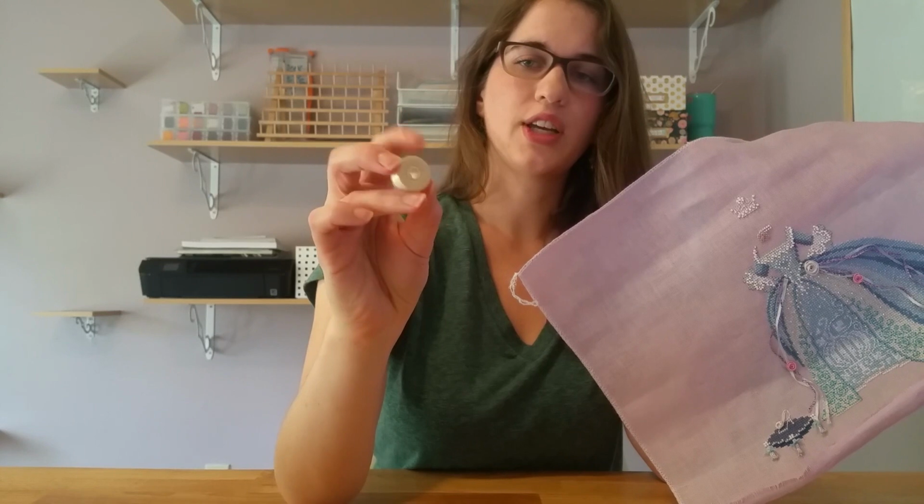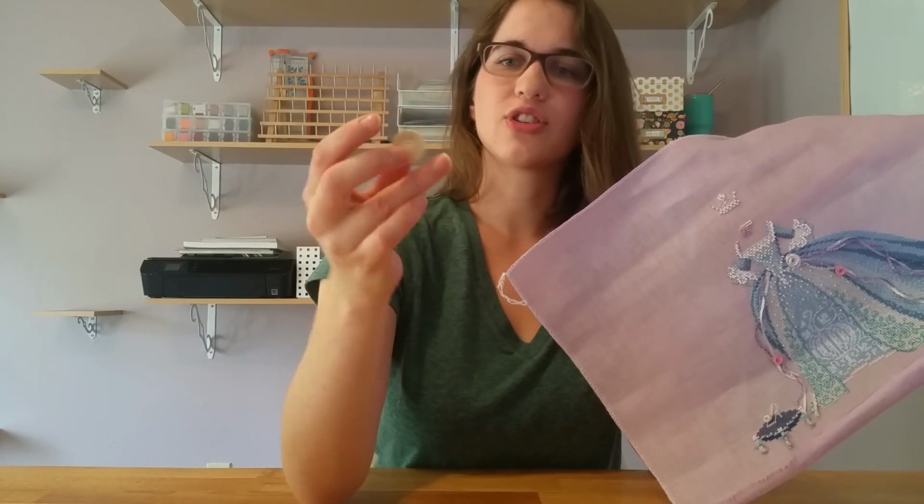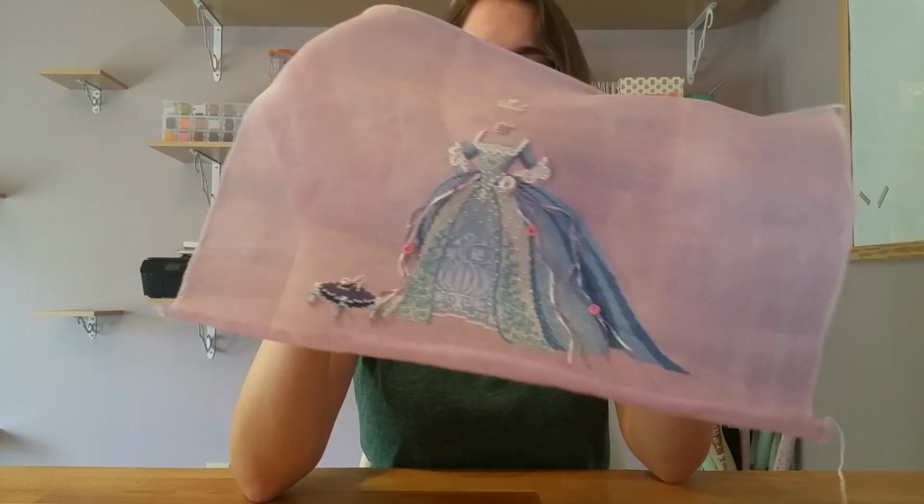So I'm pretty sure that this was in a little kit of goodies that Trisha, the left-handed stitcher, gave to me when I was her roommate at a previous retreat. If that's the case, thanks again, Trisha. This stuff was great to use for finishing Cinderella.